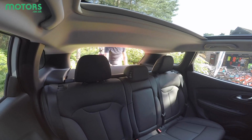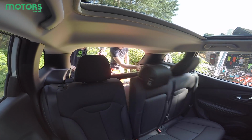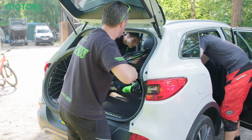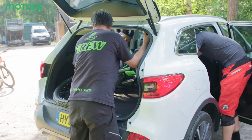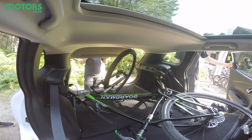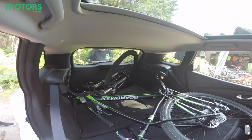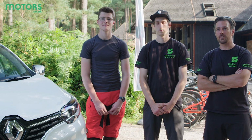Getting the bike in was pretty straightforward. You could release the rear seats from the back of the car without having to move around. Took a little bit of manoeuvring, but there's plenty of space to get the bike in with the wheels on. I think if you were to put 2 bikes in, you would have to start taking bikes apart, but it was quite impressive that you could get a fully built 29er in the back. For loading the bike into the back of the Renault Kadjar, we give it a solid 4 out of 5.